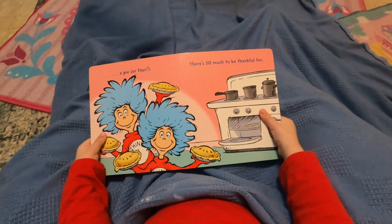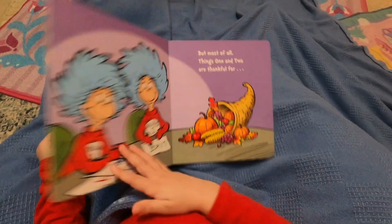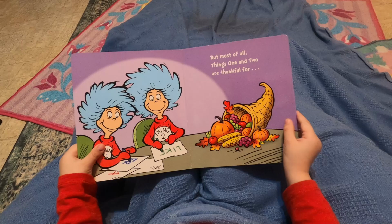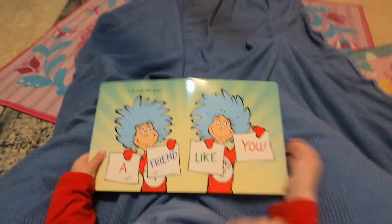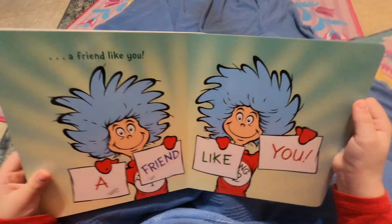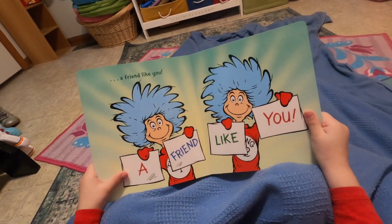A pie or four. Then there's so much to be thankful for. You like pie? But most of all, Thing One and Thing Two are thankful for everybody. A friend like you. And you. And you. And all our friends. And you, and me, and everybody in the family. Everybody. Yes, and all of the people. That's such a good book.